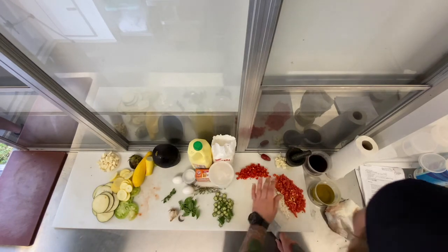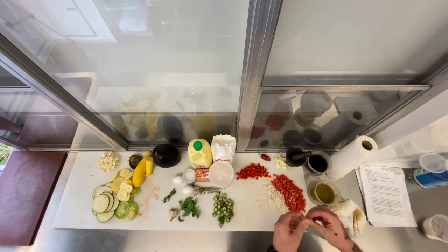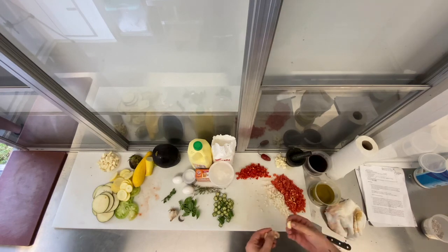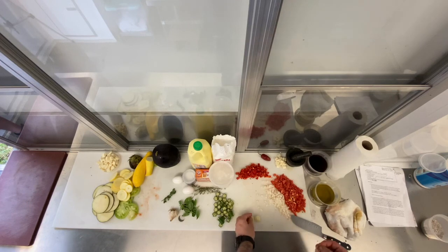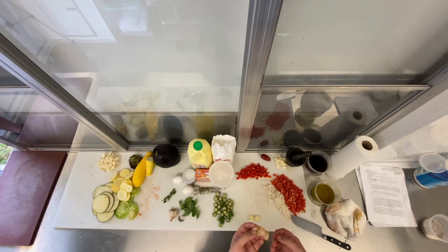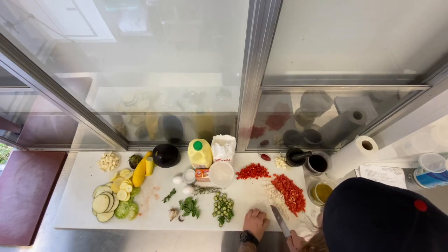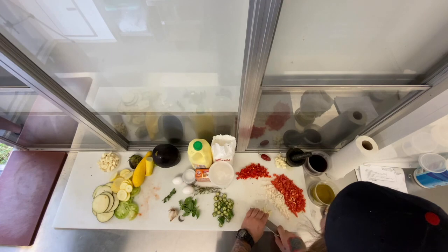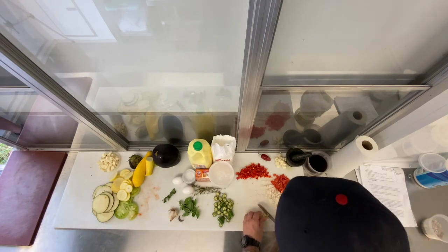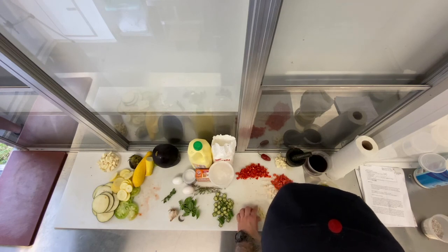Now, a little trick with garlic. If you don't peel it and instead take the side of your knife and pop it, it will be easier to peel. Boom. That skin, or whatever, do we call that a skin? I don't know what you'd call that. Somebody comment and let me know what to call the skin of garlic. Is that just a peel? I don't like that. There should be something to that. The leaf? I don't know.